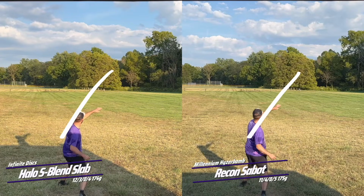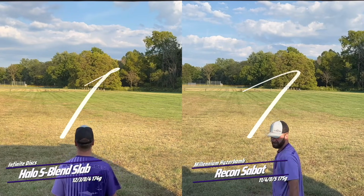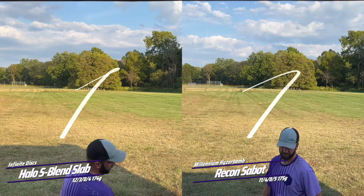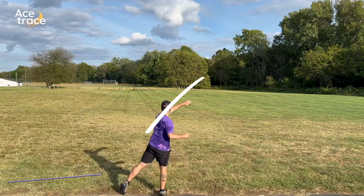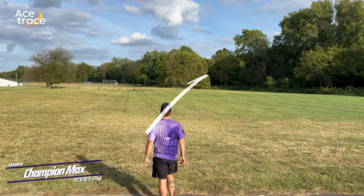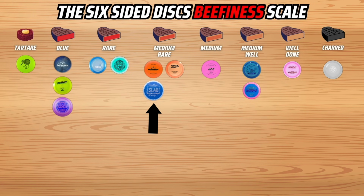Here you can see the Slab just hesitates. While the Sabot is already fading, the Slab keeps on pushing just a little bit farther before finally swinging back. And that moment of hesitation drops it down to medium rare. So is the Max the original beef boy that spawned these two imitators, or have they added extra beef since it was discontinued? Well, it is the original beef boy indeed. The Max is at least as overstable as the Sabot, if not a tad more, and rightly earns a spot alongside the Sabot in the blue column.